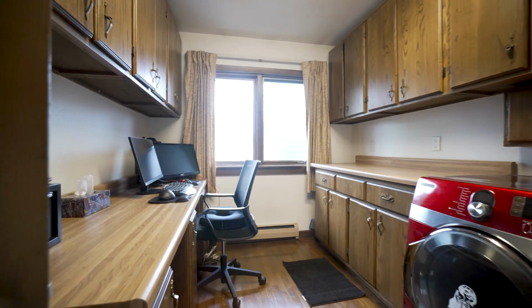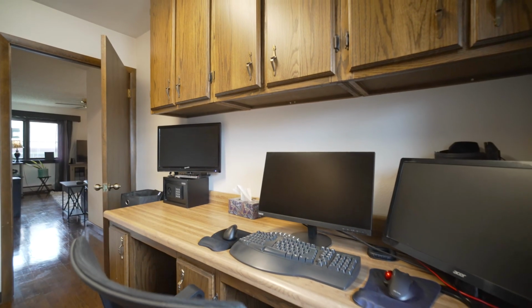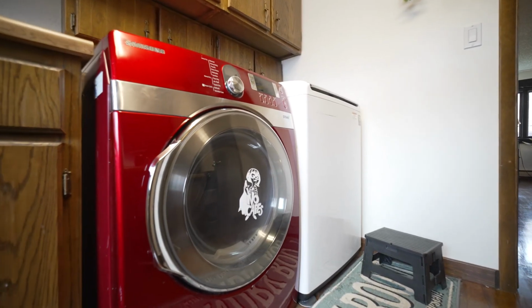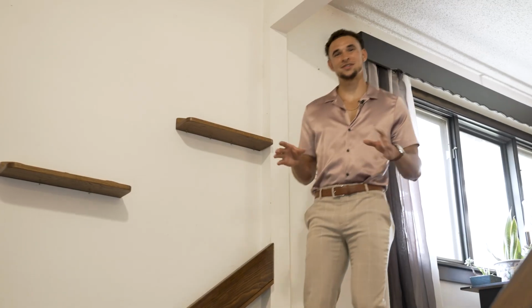Here on this main level as well, directly off this very generous family area, you're going to find a dual room. It can be used as both your laundry area and an office space. This is where things get interesting. This home has not one, but two lower living spaces. And did I mention, each one of these living spaces is controlled by its own smart thermostat.